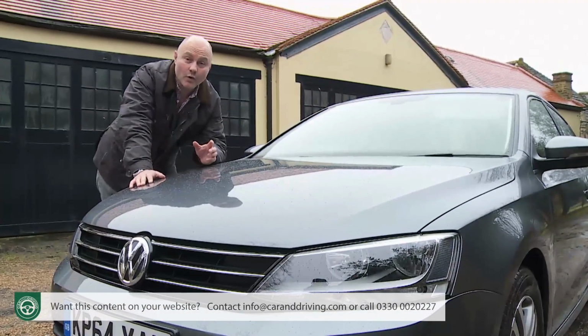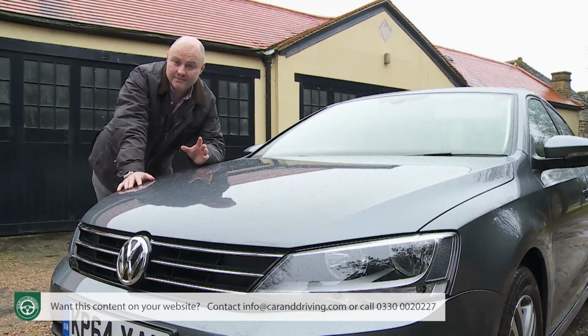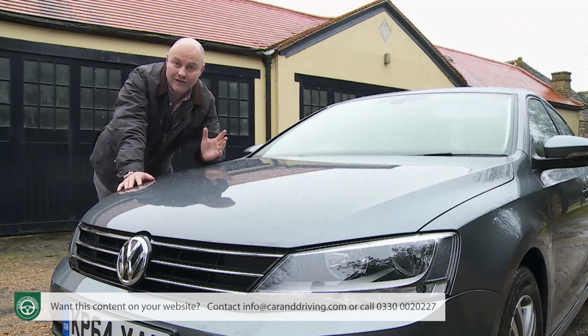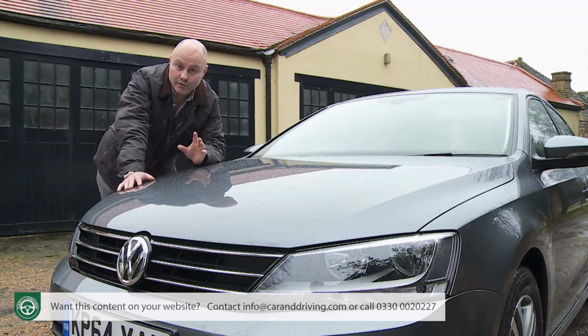The idea of a Focus-sized family hatchback with a boot may play well in other markets around the world, but it doesn't attract much of a following here, and brands like Ford, Vauxhall, Fiat and Renault long ago abandoned this segment. Now that leaves only two direct options.